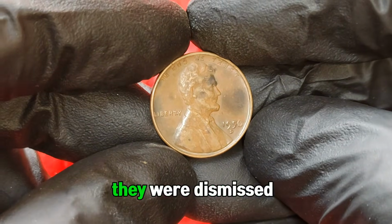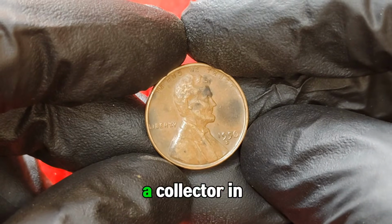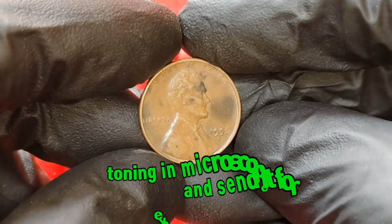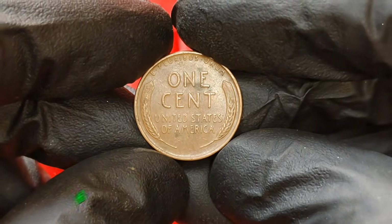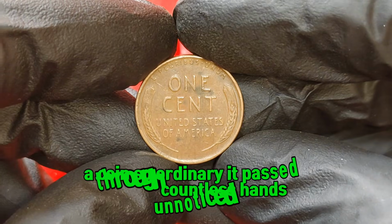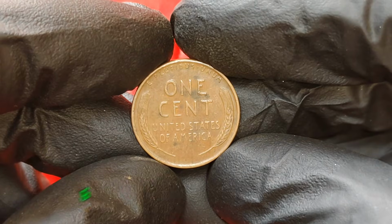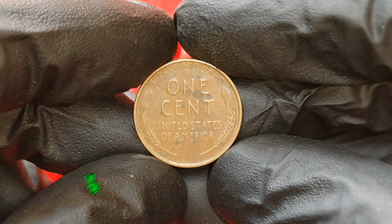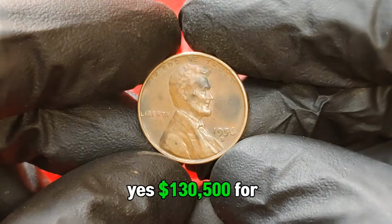They were dismissed, traded, ignored, until one day a collector in Colorado stumbled upon a perfectly circulated example. Authentic mint mark, balanced toning and microscopic die anomalies, and sent it for evaluation. When the appraisal came back, the room fell silent. What was once a penny, a coin so ordinary it passed through countless hands unnoticed, had been confirmed as a high-value rarity, commanding a jaw-dropping price of $130,500 at auction. Yes, $130,500 for a coin that most people would have spent on a gumball.